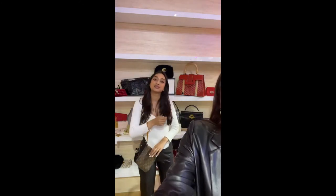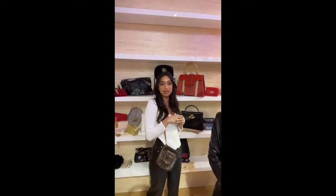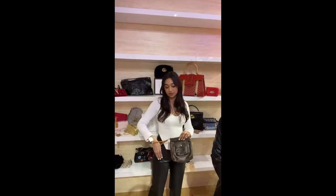Hi, Roxana. But this is just how it kind of sits on the arm, which I love. So nice. Love this piece. And, of course, you can just hold it as well if you desire.